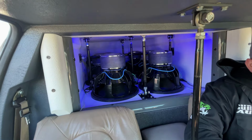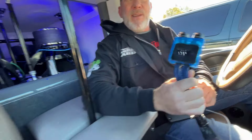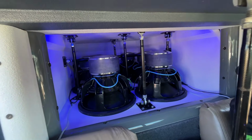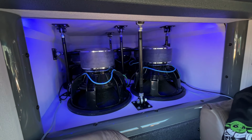One thing that's pretty cool, a custom voice coil temp sensor in the bass knob. It's tracking it in the bass knob. Yeah, that is really good. That's cool. Everybody always mentions that. Technology's improving.